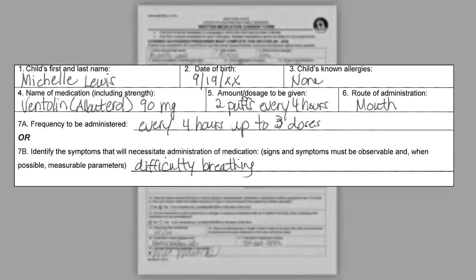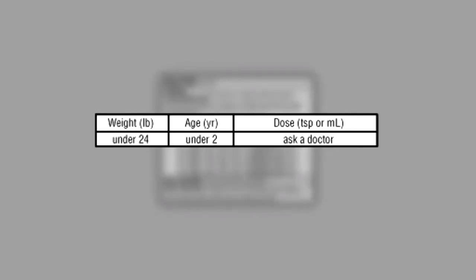If the parent's instructions don't match the instructions on the medication package, you must get written instructions from the healthcare provider on the written medication consent form or the approved equivalent. For example, many packages say to consult a doctor if the child is under 2 years of age. In these cases, you must always have written instructions from the healthcare provider to give the medication to a child under the age of 2.